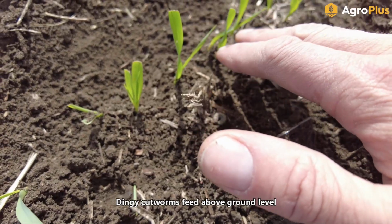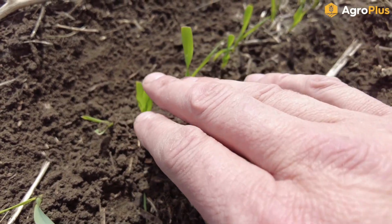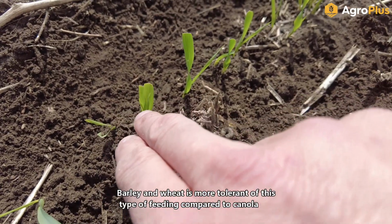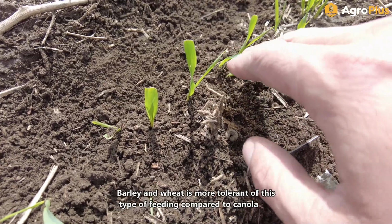Now, in drought conditions, this feeding might be pretty severe, because the plants would really struggle to recover from it, but you can already see these plants are regrowing. They're putting out new leaves, and I'm not too terribly concerned about it.